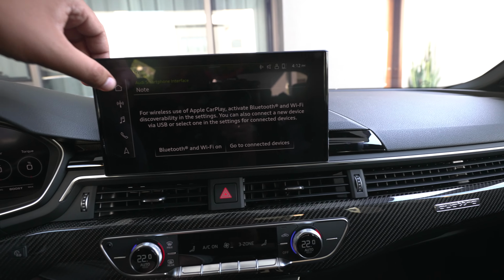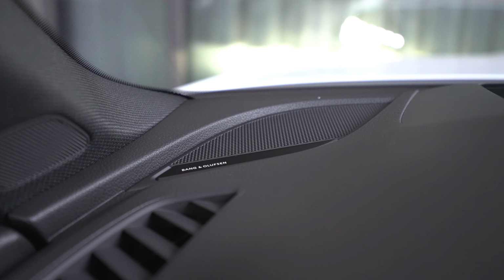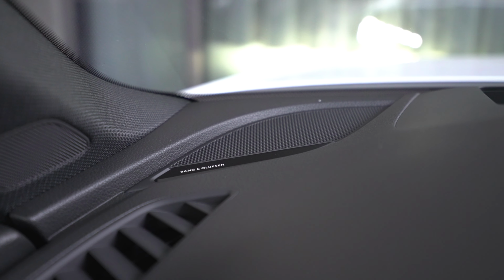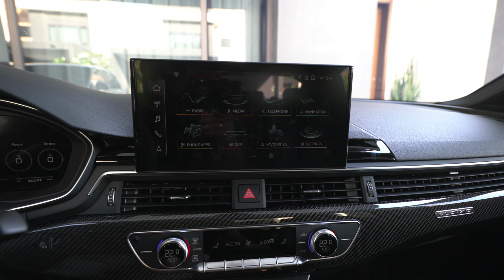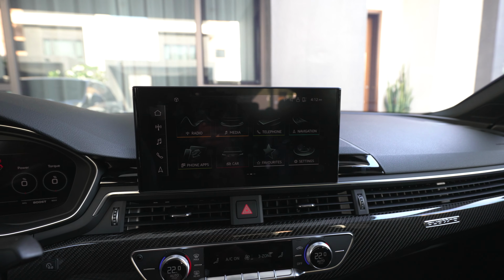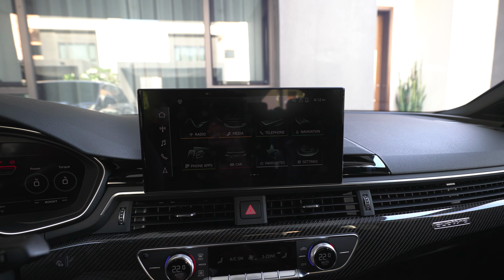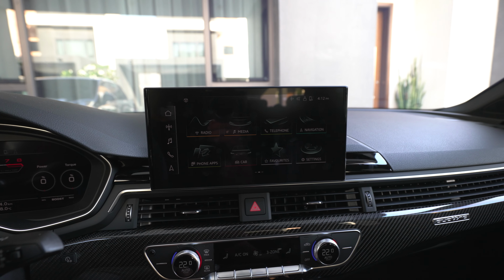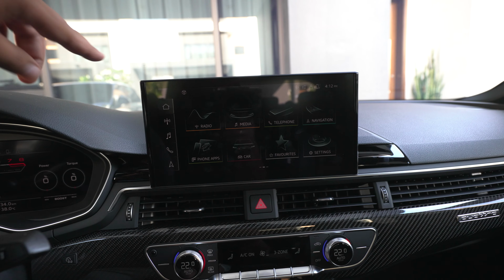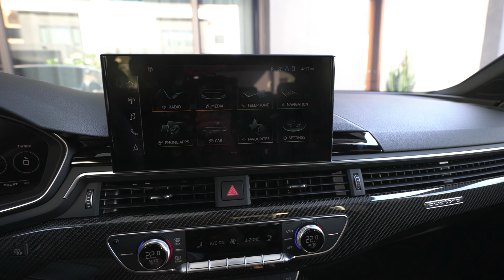And the second thing that has been annoying is the Bang & Olufsen sound system. Once again, I've used it in the A6, the A7, the Q8, RS models, and so on. Never had an issue. In this one, it's not as great. Sound quality is very good, but there's something wrong with the speaker up there. Also, when I say sound quality is very good, it's not very loud.